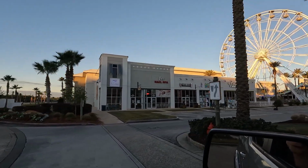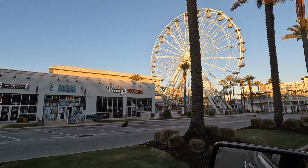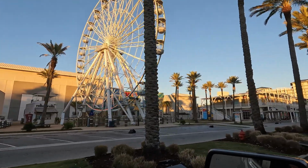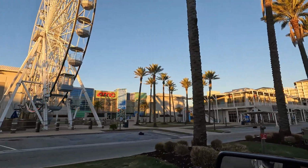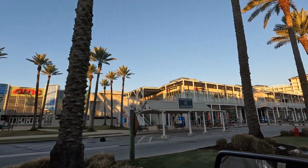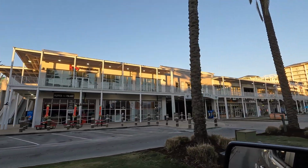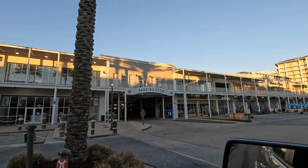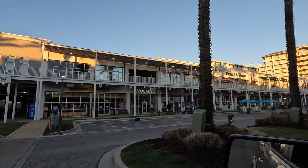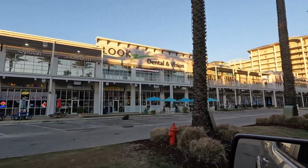Got a good view of the Ferris wheel and the movie theater. Build-A-Bear shop, a Sugar Shack, Southern Grind there with the blue umbrellas.